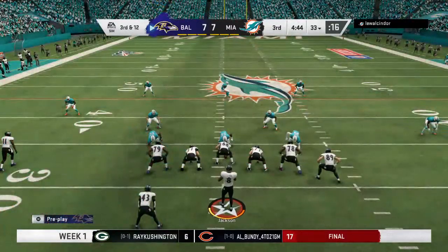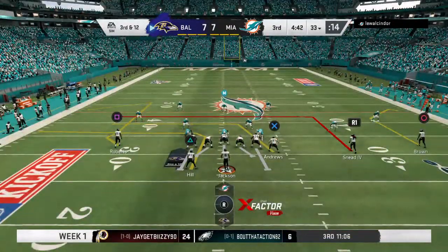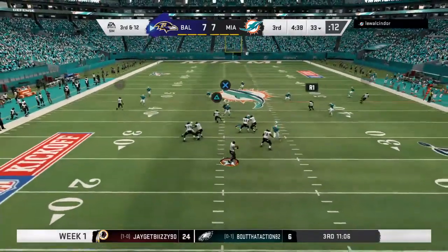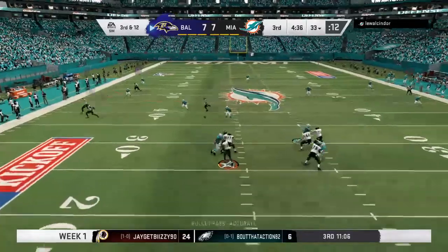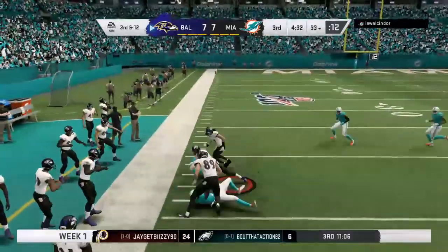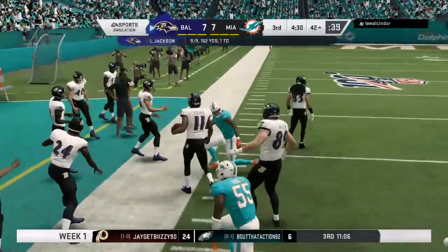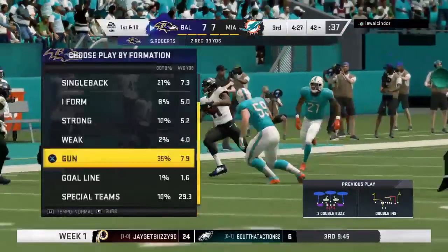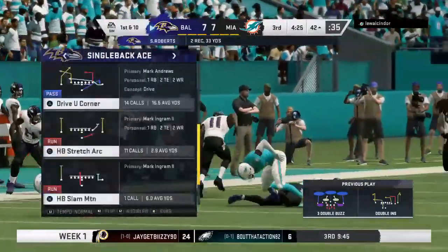The Dolphins bring on an extra defensive back on third down. He runs. From the gun, it's Jackson. He finds Roberts, complete. And he'll have it past midfield, almost to the 40 before being taken down. A really nice gain, 25 yards.